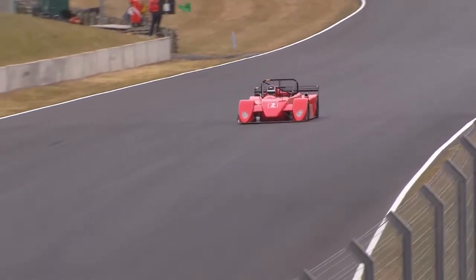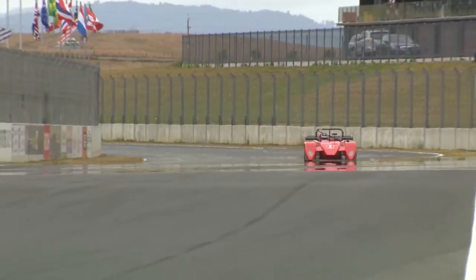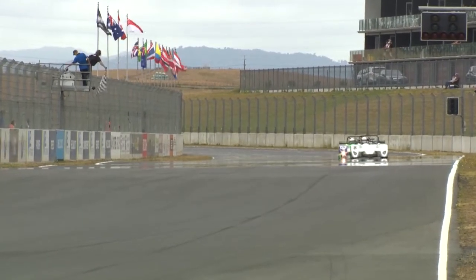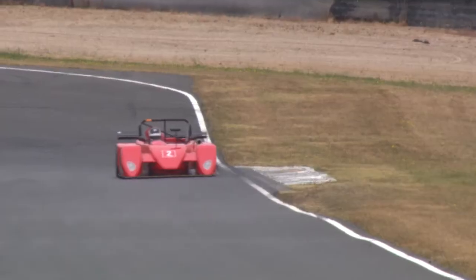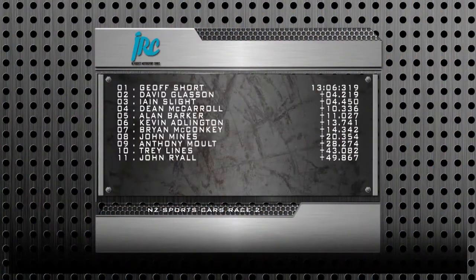Checkered flag comes out though, and Jeff Short will take another win here at Hampton Downs. In second place, the last time we looked, it was car number 8, and that was David Glasson. But Jeff Short's got a pretty good lead, and it is Glasson across the line in second place, and right in behind him it is Ian Slight, 111. So Junos 1, 2 and 3 here at Hampton Downs. Fourth place goes to Dean McCarroll, and in fifth it was Alan Barker. Sixth went to Kevin Addington, and in seventh Brian McConkey.